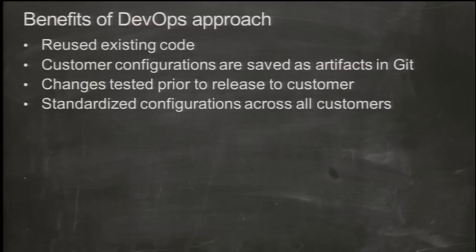So by putting everything in code, we can standardize our own management and configurations across all of our customers, making our support and management of them a lot easier.